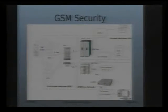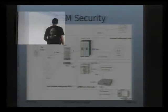Okay, security in GSM. This is the GSM network. We have seen this before. And this is where the security happens. Let's go to the next slide.